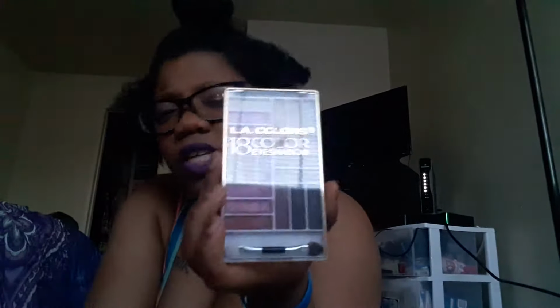This LA Colors eyeshadow I actually got from Dollar Tree. Or was it? I forgot. I think it was Dollar Tree. Yeah, Dollar Tree. I'm gonna throw this away because this is not really something to use. Well, I'm gonna keep it, because I'm thinking about doing a makeup tutorial video just using dollar stuff. So I'm gonna keep it.